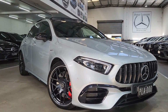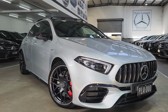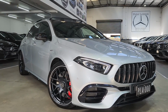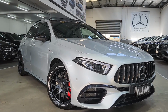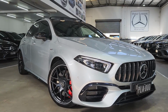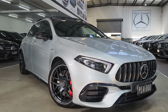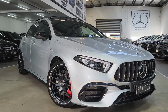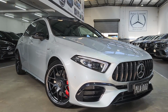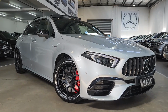And as we stand here under the Tribute to AMG banner in our beautiful Thomastown dealership, we've got an absolute AMG hero hot hatch here. This is a pocket rocket, 3.9 seconds 0 to 100, 310 kilowatts, 500 newton meters, and all from a 4-cylinder 2-liter engine. Now that is amazing performance from what is a very small displacement. So if you're looking for one of these cars, you know what it's all about.